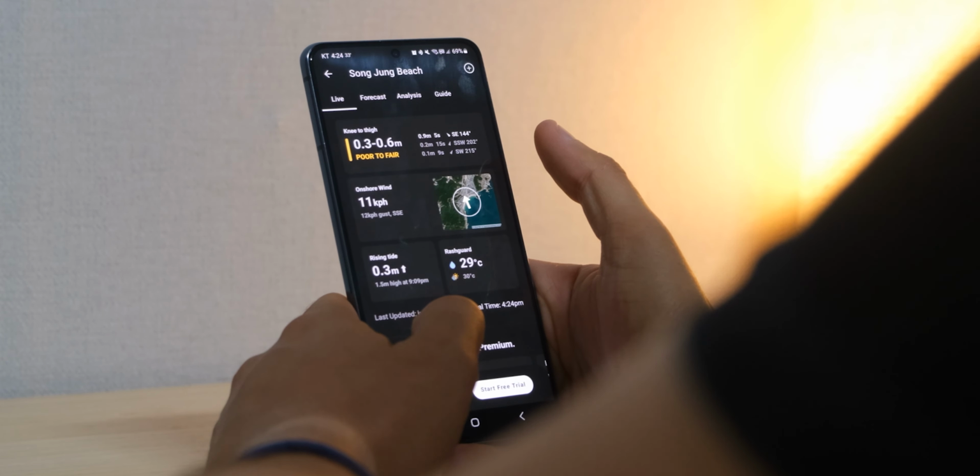Alright, so this has been an absolutely beautiful adventure and it's coming to the end. It's about 10 a.m. in the morning, time to go back to Daejeon and get the KTX back to Seoul. This has been almost a day of surfing here in Busan.